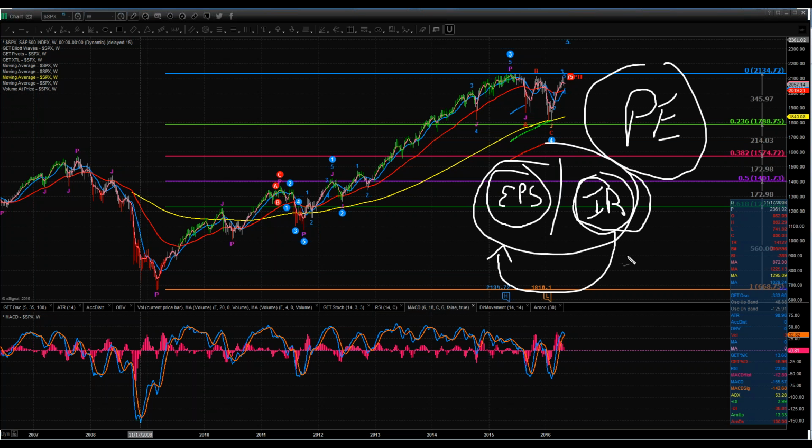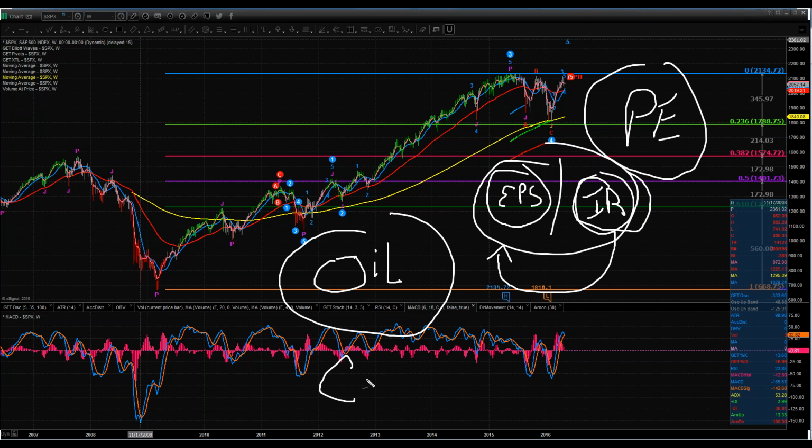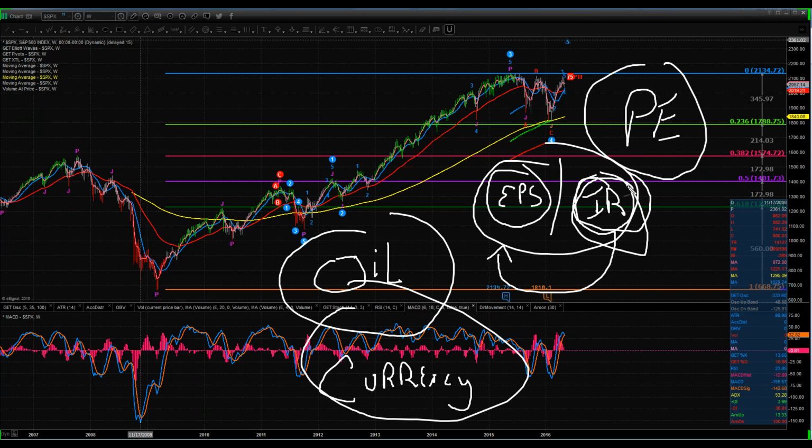So we've got a lot of dynamics going on here, and there's a couple of other factors that play. One of them is in the oil market, and for our members, I'll go through some of that this Sunday night. The other primary area that's creating havoc with a lot of folks is the currency market. So we've got a number of things at play here, from the interest rates, which drive currencies and drive where money goes, and the earnings.